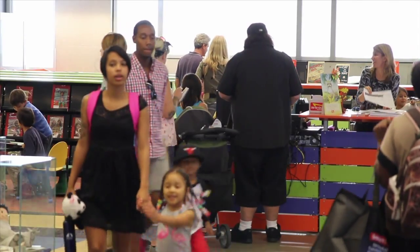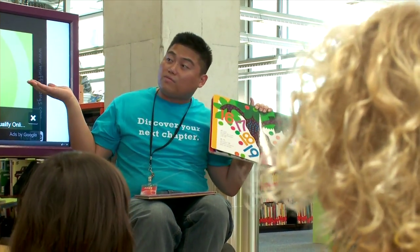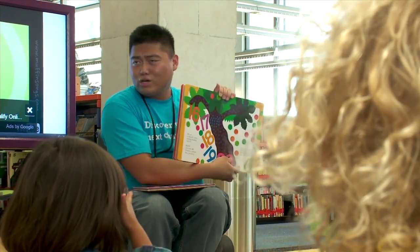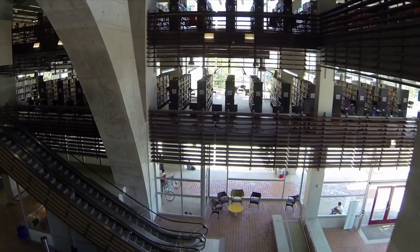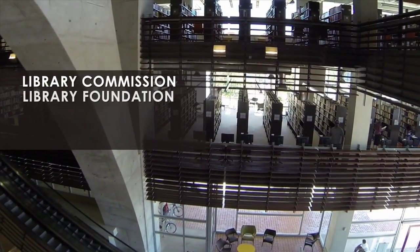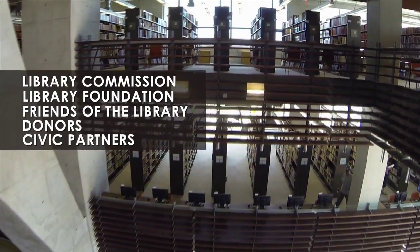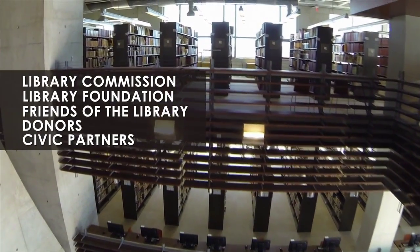Projects this grand don't just happen overnight. It took years, and it took planning and dedication from people all over the city. Commitment from avid library users, the Library Commission and Foundation, the Friends of the Library, donors and civic partners, and then a final okay from the City Council on July 28, 2010.